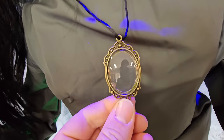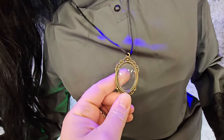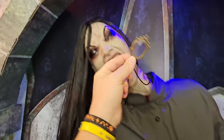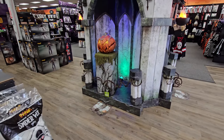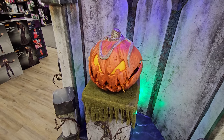Wait, look at this. I've never looked at her little medallion here. It's actually a magnifying glass. What the heck? What do you see? See, this is what I'm talking about, guys. Look, we have Gordo set up right in the front here, too. I think it's the first time we've seen Gordo set up in the front.